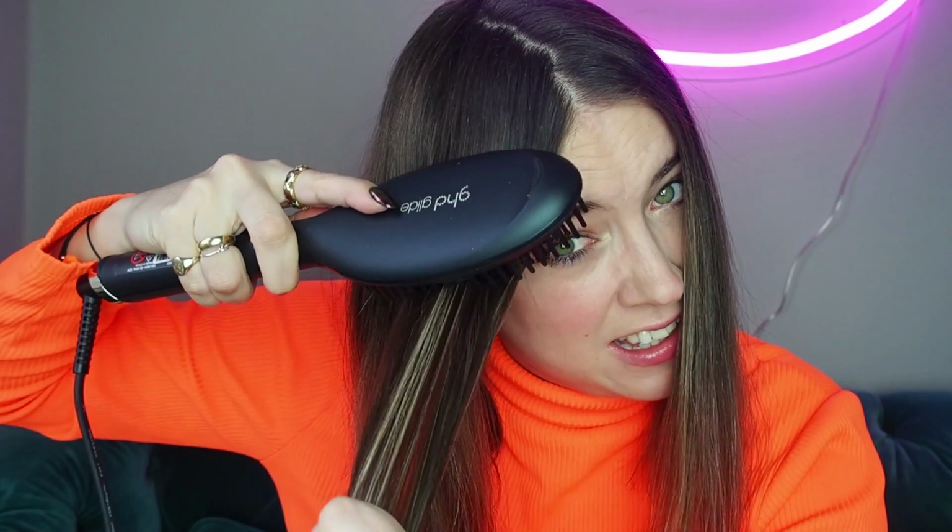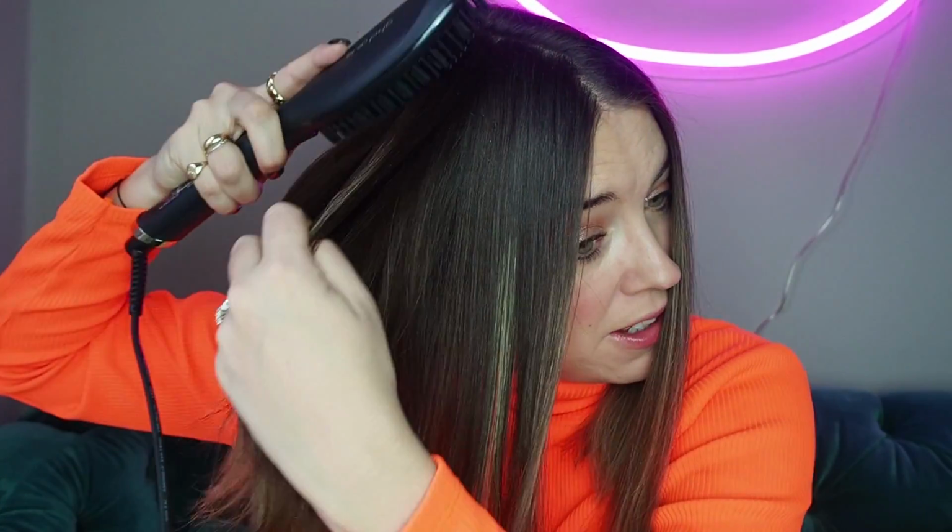But this, you can see the difference. That is crazy. Okay, I better even it out because this side is looking, right, let's try again. Oh, got a knot there, but that's all right. I cannot get over this. You can see I've got that bit of wave still left in the hair. Gone. I'm blown away. Sorry, Chi-Chi, but now I feel like I'm never going to use your hair straighteners ever again. I'm just going to use this bloody brush.